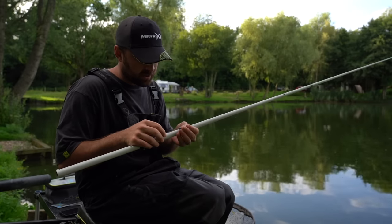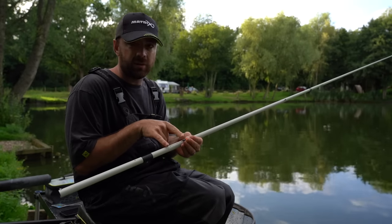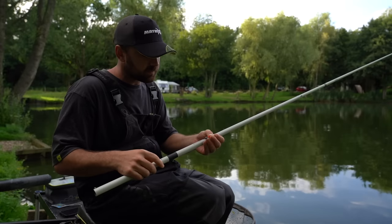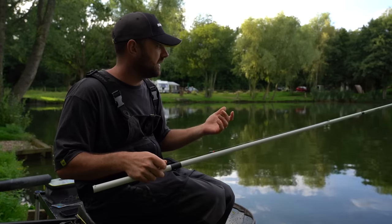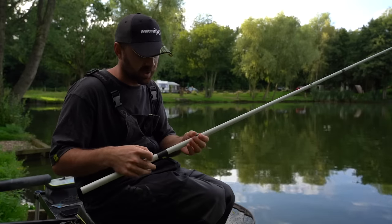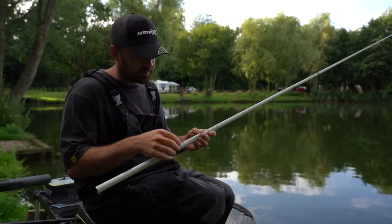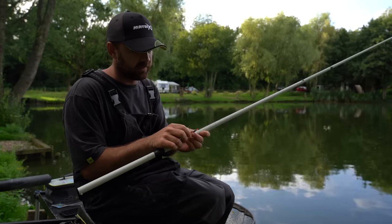Float wise, I've got a Matrix Dibber in a 0.2 gram. You want quite a shallow or a Dibber style float, unless you're fishing, let's say 3-4 foot, because you can fish this at any depth, then you might want to put a float for bristle. But I'm only fishing here at 18 inches, and at the moment that's perfect for a little Dibber float.